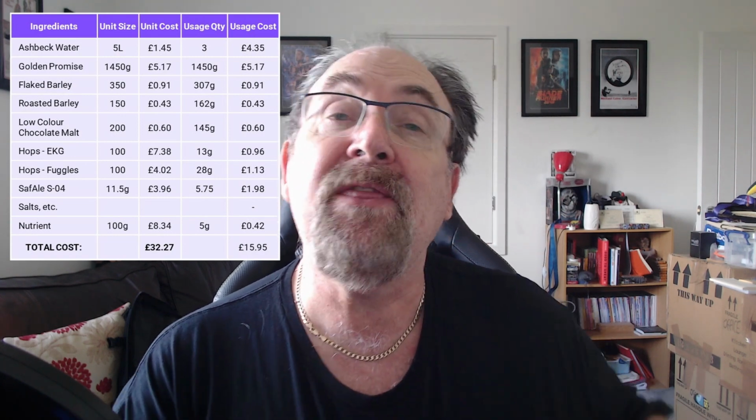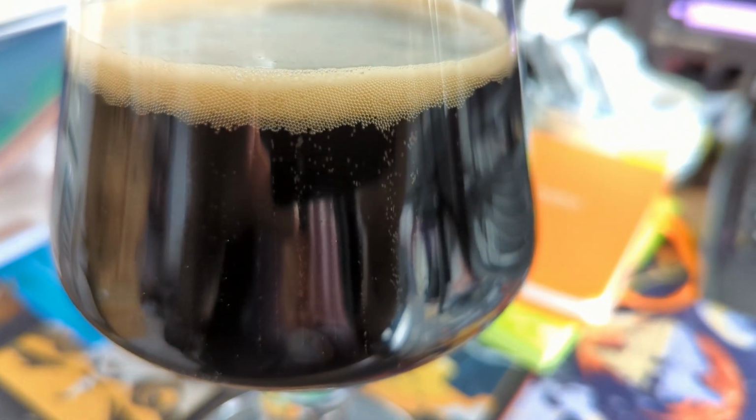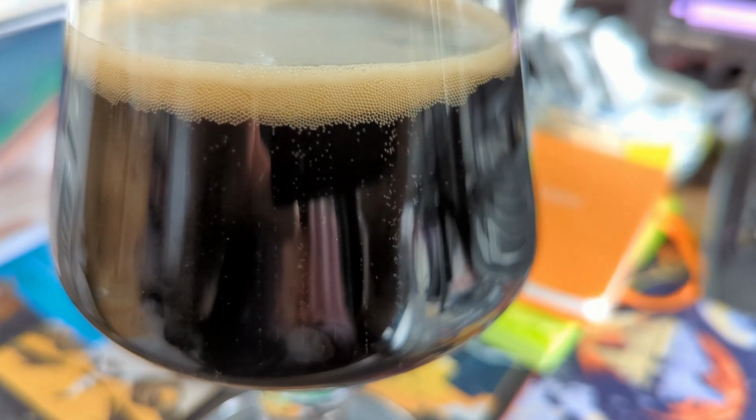Looking at the table then, the main sources of cost were, first of all, the water, which I used bottled water for this, and I'm a big fan of Ashbeck, which I've talked about in the recipe itself, and then the primary grains, the Golden Promise, that turned out so wonderful in the end result. I'm also going to mention the carbonation. The carbonation of this has been terrific, but I actually used 9 grams per litre, which is at the upper end of the amount of sugar you use for bottle carbonation, but it was definitely worth it.